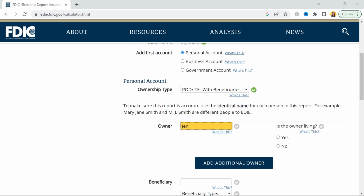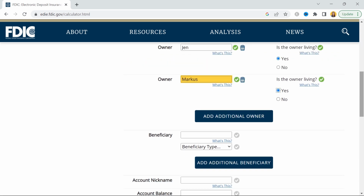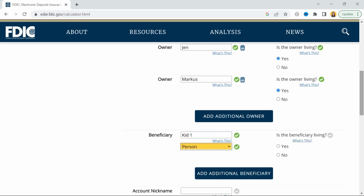And this box will appear explaining what POD ITF means, which I explained in the earlier section already. Under owner, I'll add my name and select yes because, well, thank goodness I'm still living. And then click on add additional owner because this is a joint account with Marcus. Then I'll scroll down further and add Marcus as the joint owner. Thank goodness he's also still living. Then I'll start adding my first child as the beneficiary here. And I'll choose the beneficiary type, which in this case is person. And once again, I'll select yes here.